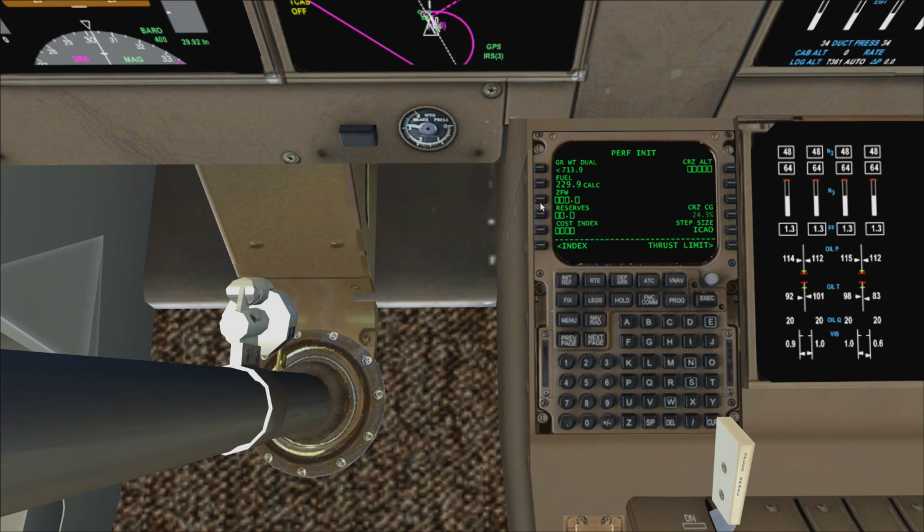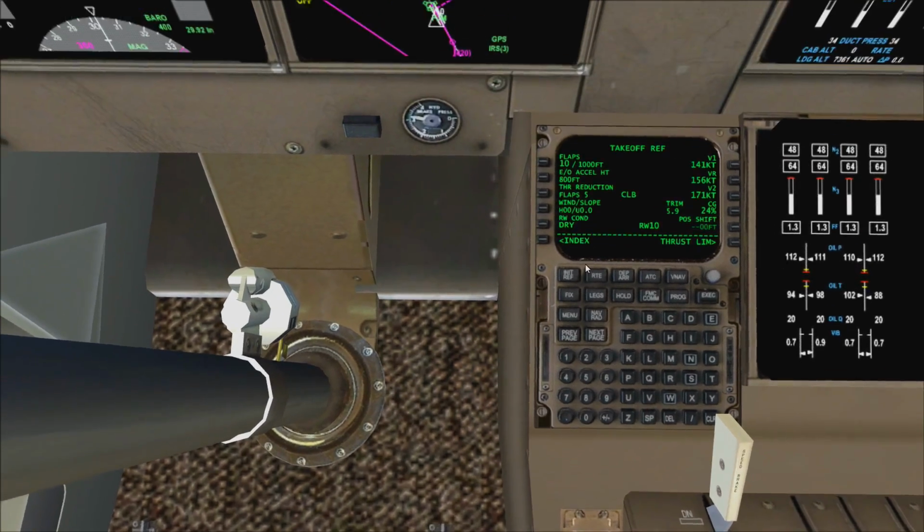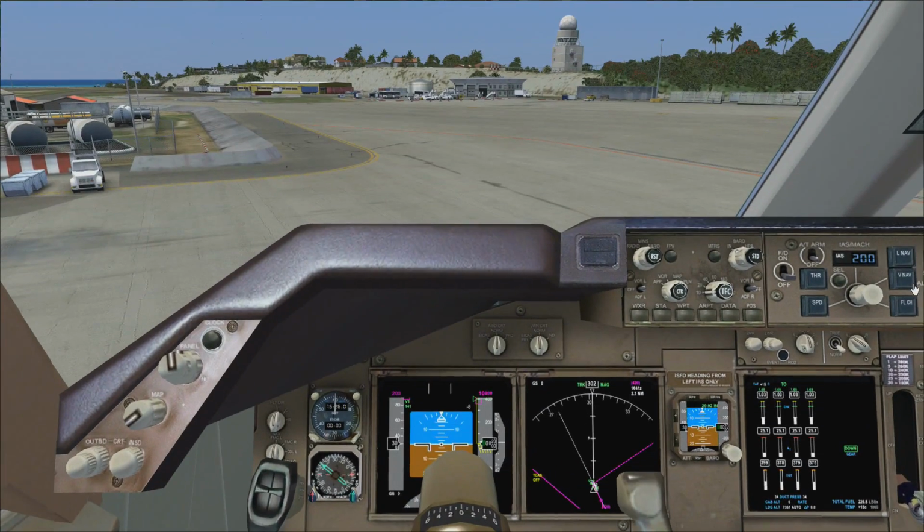Alright, so I've already put the fuel in. There's 0 cargo weight. We'll carry 5 in reserves. Cost index will go 66. Seemed like 50 was a little slow. We were well below the limit there. And let's go about 34,000 feet. We're fairly light, so that shouldn't be a problem at all. No derated takeoff. Flaps will go 10. Get our V speeds here. Trim 5.9. It's a little much. Alright, that looks about good. 171. Go ahead and put that in.